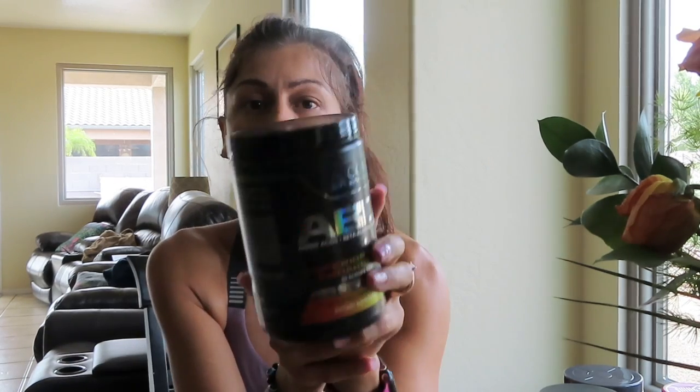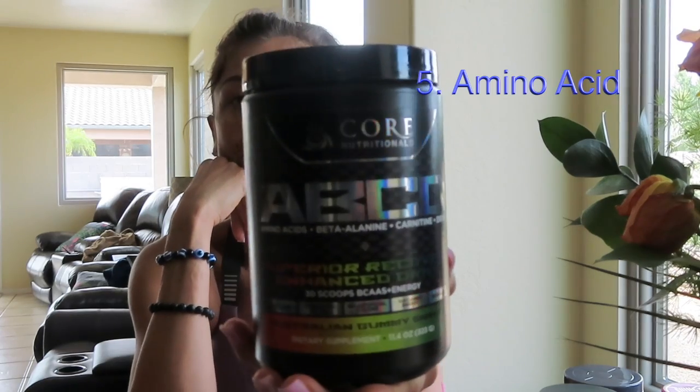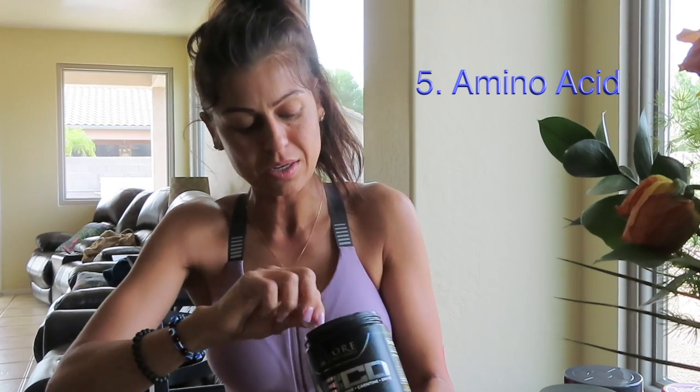Here's one of my aminos that I've been taking lately that I actually quite like. My only downfall is that the consistency of it is very clumpy.